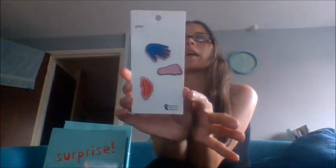Next bag is this one. Again, minimum of 2 items. And first we have is some pins. We have a hand, some lips, and a foot. Don't know where you would stick them. Maybe a jean jacket. Kind of looks cool.